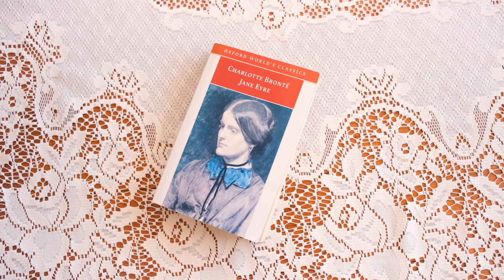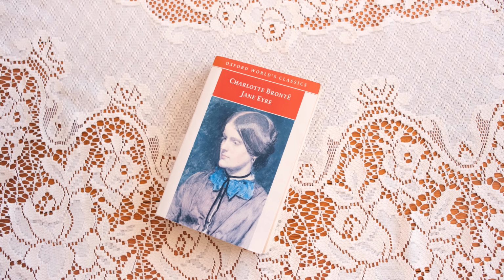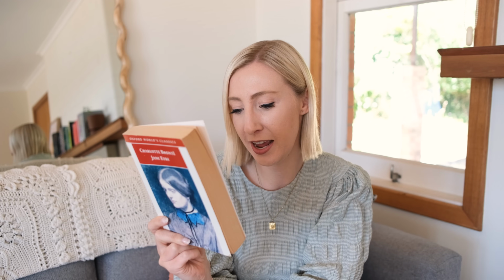Next, I got a copy of Jane Eyre. I've never read this book, but I watched the recent adaptation film that came out. I don't even know what year, it was probably 10 years ago, but it doesn't feel like that long ago, and I really enjoyed it. So I've been wanting to read the book now, and so I found this copy of Jane Eyre and it was only $3, and I really liked the cover of it. There's something really beautiful about it, so yeah, I decided to pick this one up as well.